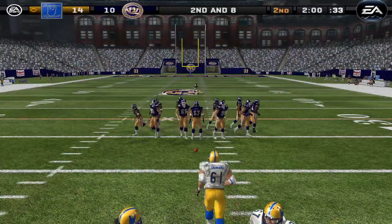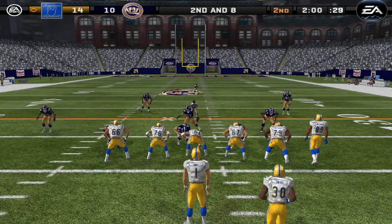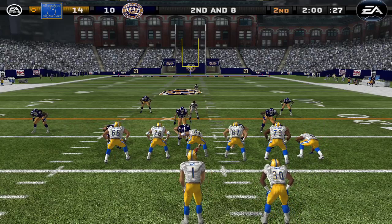And we've reached the 2-minute mark here in the first half. 22-yard line. They'll go from the shotgun.